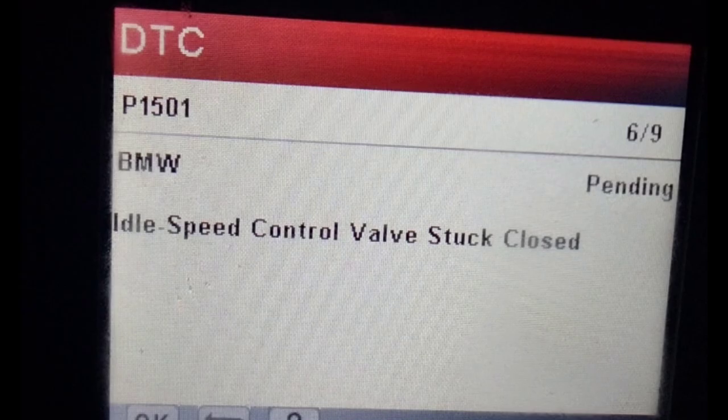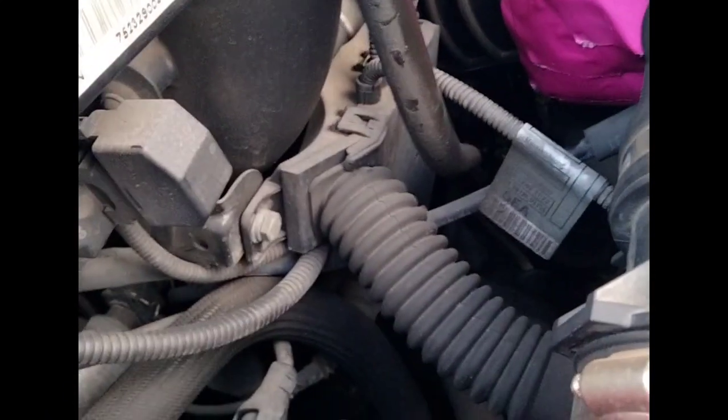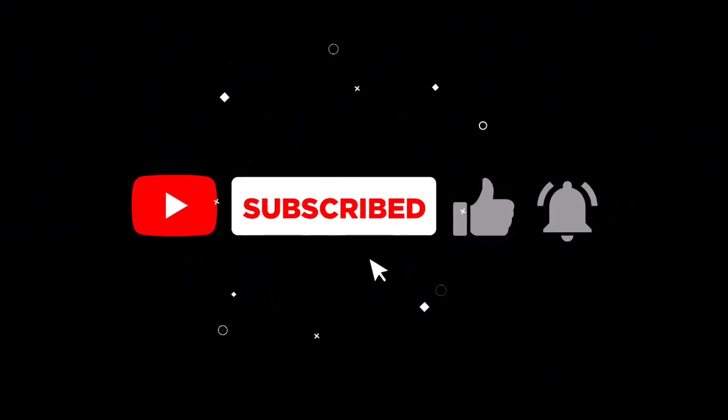Today we're going to be asking the question: why does the BMW test me all the time? So all the lights on the dashboard decided to come on, and then I plugged into it while it was still in its drive cycle, and it came up with the idle speed control valve stuck open. So we will work on the bimmer, break it down, fix it, see what actually is up with it.